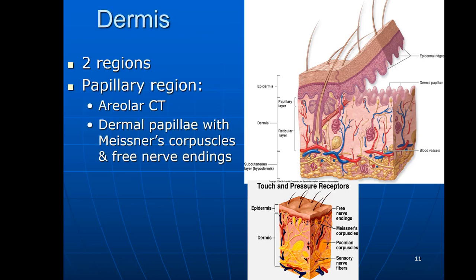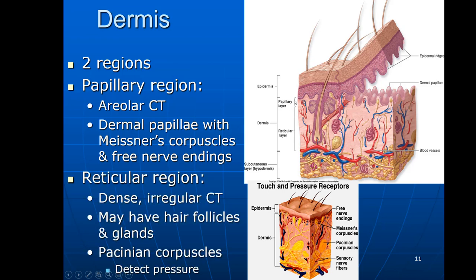So onto the dermis. So the dermis is actually connective tissue. There's 2 parts. There's a papillary region right near the epidermis, and then the bigger reticular region below. So these little structures here, little mound-looking things, are called dermal papillae, and that's basically the papillary region of the dermis. That's the part that consists of areolar connective tissue. And as far as sensory receptors, you'll have the Meissner corpuscles. Those are little oval structures found in dermal papillae. They're also sensory receptors. And you may have free nerve endings there. Free nerve endings are just dendrite endings like you see here in this picture and here.